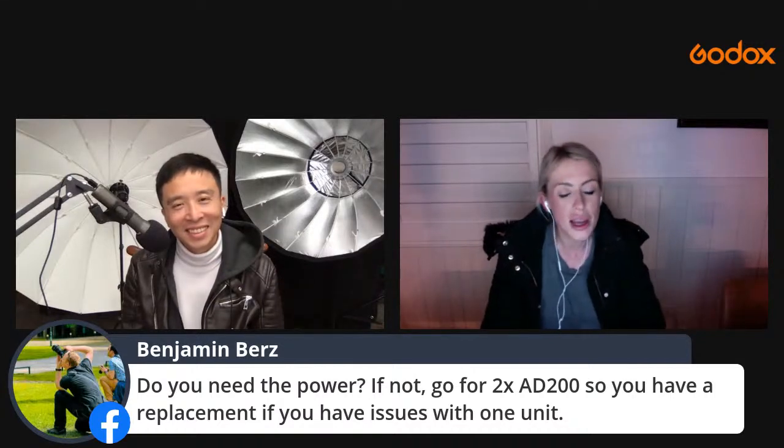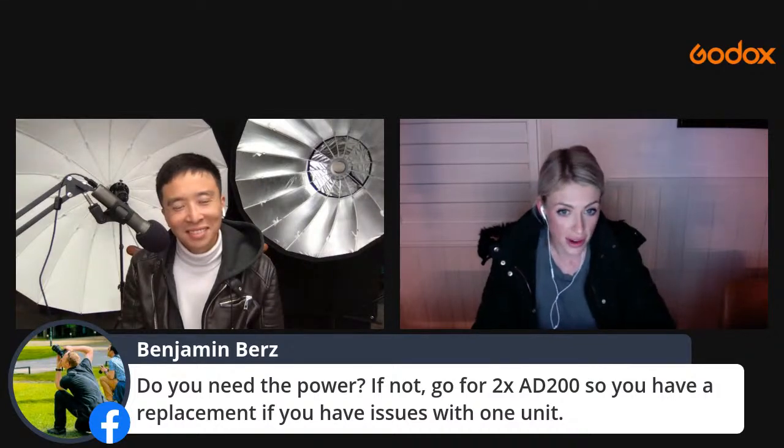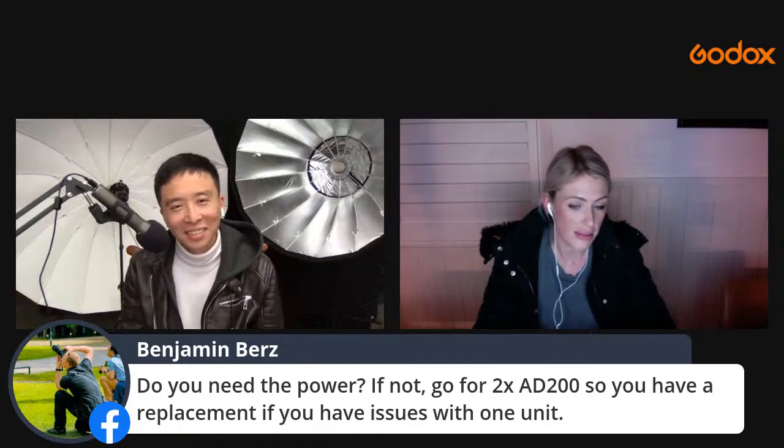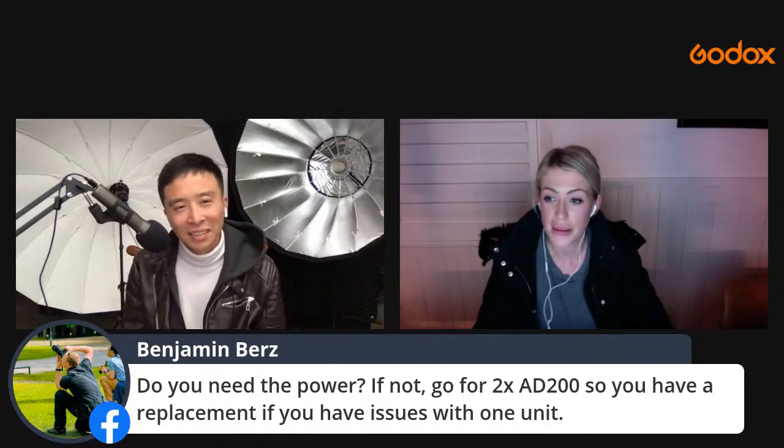I got the shot, but I just think to myself, imagine if I had to go back into the reception and I didn't have a flash at all to use. It was a very dark venue. So that is a very good comment to make about having two AD200s so you have the replacement, especially if you're a wedding photographer. I really liked that comment, so I had to bring it up.